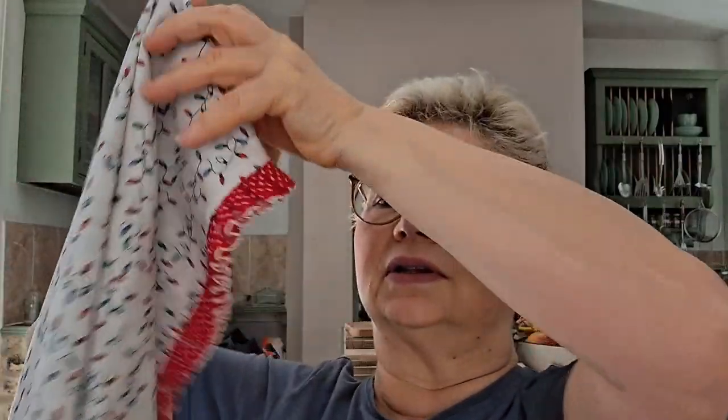So it's a reversible table runner, so you can change things up a little bit. It means you get more out of your table settings. You can have a different theme each time you use it.